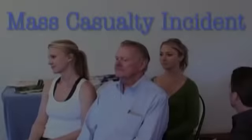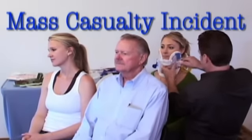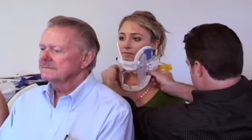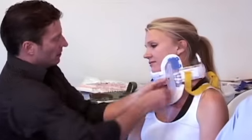In the following scene, we will demonstrate the application of the XCollar by a single rescuer to multiple patients in a simulated vehicle accident. In the case of a multiple casualty incident, the XCollar allows rescuers to provide initial patient stabilization faster to multiple patients, requiring fewer personnel and less equipment.